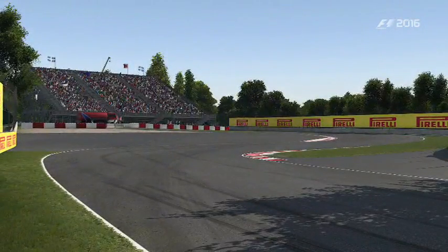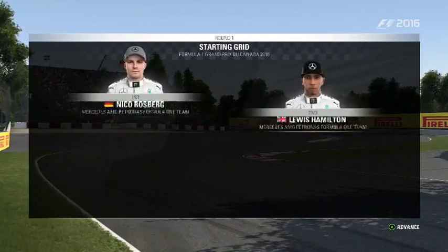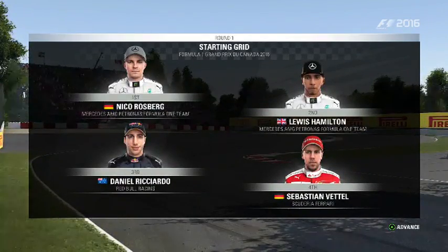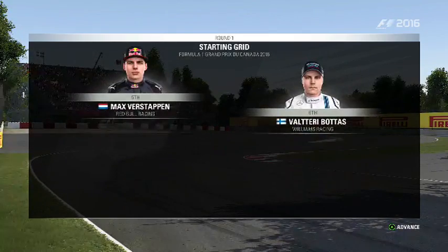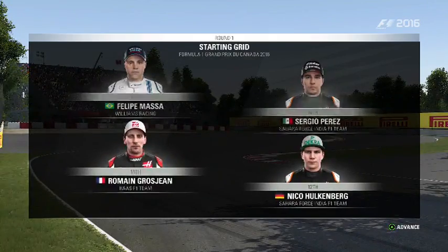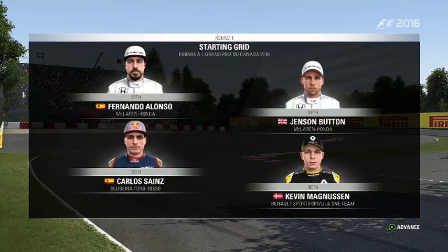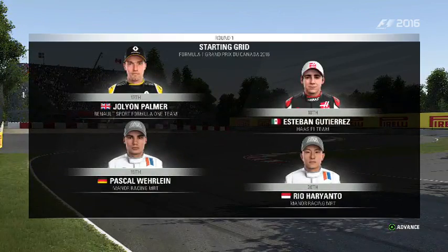Good luck. So before the off, let's remind ourselves of yesterday's qualifying session with a look at the starting grid. Nico Rosberg is on pole position today after coming out on top of a difficult qualifying. And Lewis Hamilton completes the front row. Looking down the rest of the grid, we have Ricciardo, Vettel, Max Verstappen and Bottas, Raikkonen, Kvyat, Massa and Sergio Perez, Grosjean, Hülkenberg, Fernando Alonso and Button, Sainz, Magnussen, Jolyon.